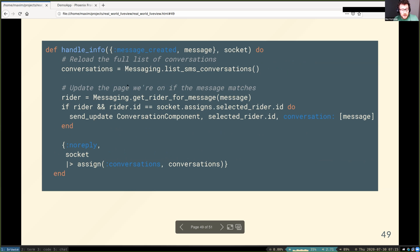And I do two things. I know that I need to redraw the full list on the left because before, maybe Jenna had messaged me hours ago, but now her name should be at the top. So I have to redraw that full list. If the message that I got is for the writer that I'm currently looking at, I need to update that component to draw the message. And this is one of the tools of component communication. And I find this a little bit ugly. Basically, I'm going to send an update to that component, and I'm going to tell the component with the selected writer ID to set your conversation to be this message. And I use temporary assigns there, so it's just going to append that to the bottom of my list.